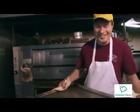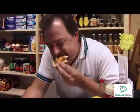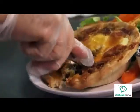A half hour in the oven ensures a pie that's golden brown and firm enough to eat according to Aussie rules. The perfect meat pie needs to be strong enough so that the meat doesn't fall through the bottom. The proper way to eat a meat pie is with your hands.